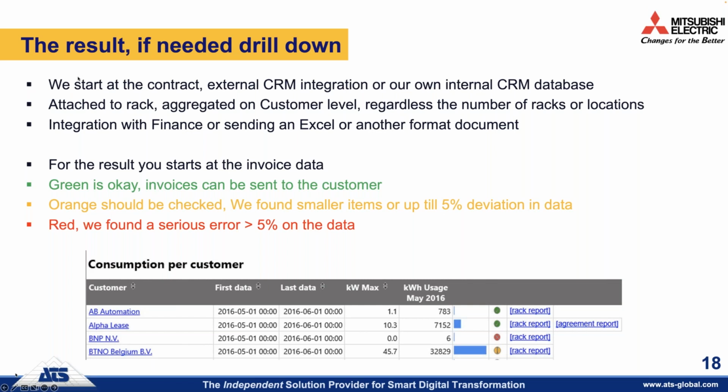If you look at our application in general, we start with the contracts. The contracts can be in an external CRM or our own CRM application, and we integrate those contracts into our system. And we attach those contracts to a rack, and we aggregate all those kilowatt-hour values on customer level, regardless of the number of racks they're using, or like the example of Interxion, they were a customer regardless of the number of locations they're using. And then we sum them all up, and we can send the information to finance via an Excel or other format, or sometimes we can integrate with their database.